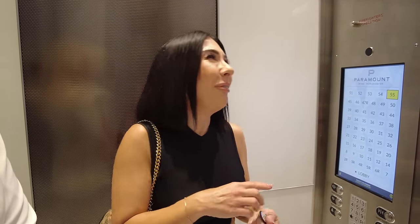Yeah, it has to be the top. It's just we have to take an elevator to another elevator to get there, so it's not quite as straightforward as it seems. But yeah, they actually staff the building as well, so that you have that assistance with all the things that you want to do.